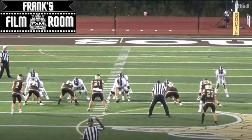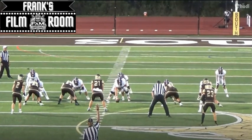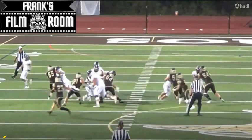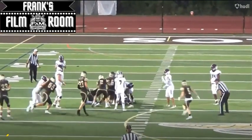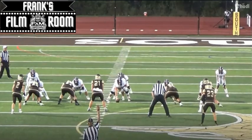We're going to show it again. Again, it all starts with reading, diagnosing, and flowing downhill. And if you need to, at times you're going to have to make blockers miss, or you're going to have to go through blockers. He makes a miss right here, gets into his hole, establishes it, makes the play. Let's watch him one more time.